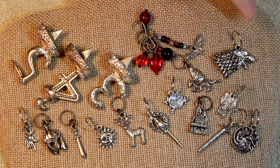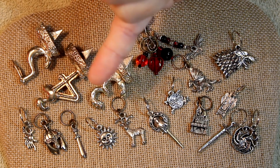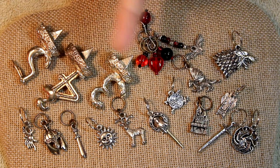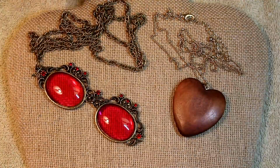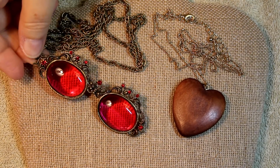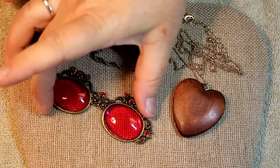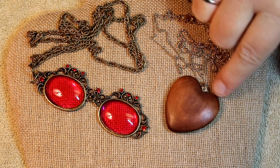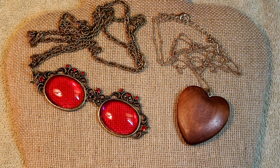And then we did end up with a lot of charms, dragons. We're talking like, here's a helmet and a sword. So interesting little group all the way around. And tell me these pieces aren't fun. With like the rose-colored glasses. That is quite a pretty good sized little pendant there. And then a nice little wooden pendant on a very beautiful, dainty gold tone chain.